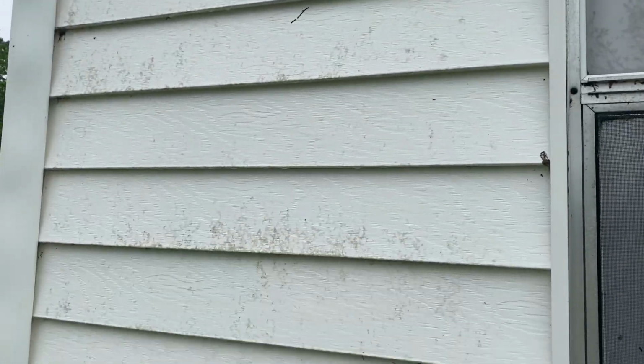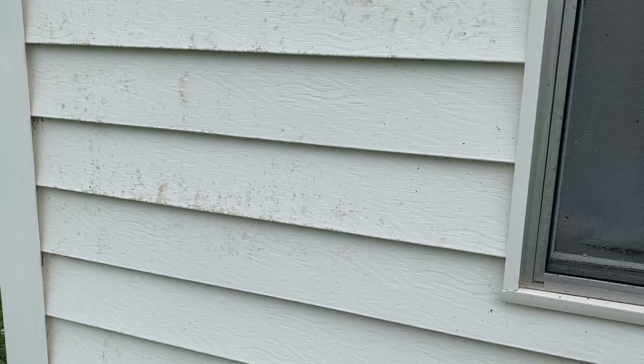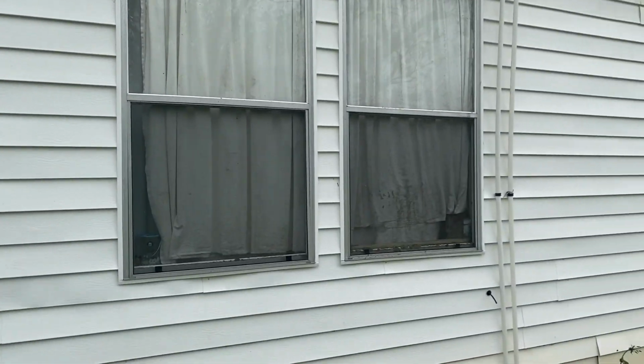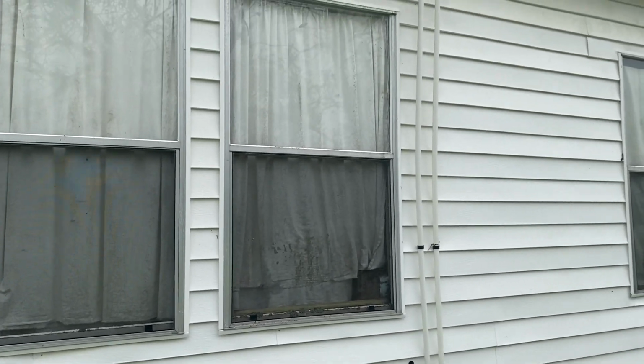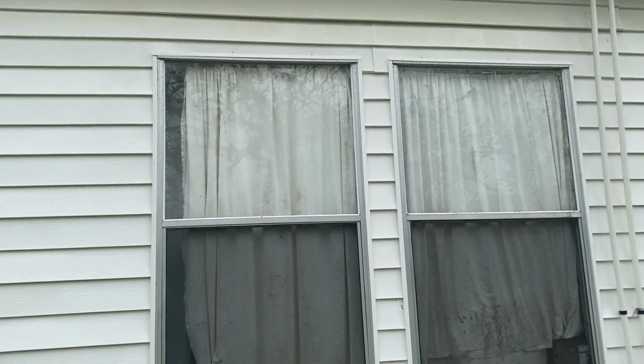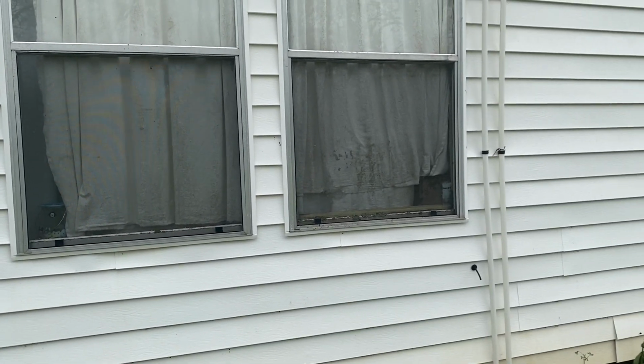Spots here on this end of the house that I didn't get sprayed. For some reason, I missed this area, so I'm going to spray it and we'll wash this off tomorrow. So much better. Just doesn't take but a few minutes to rinse it off. Doesn't take very long to get it bleached either, and is a heck of a lot faster than pressure washing.